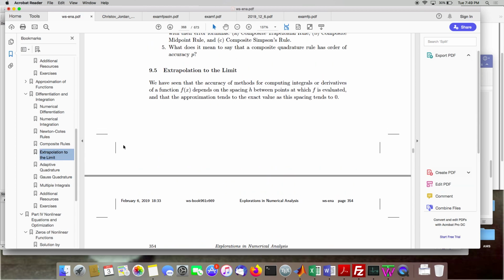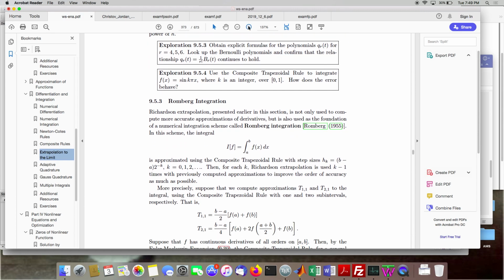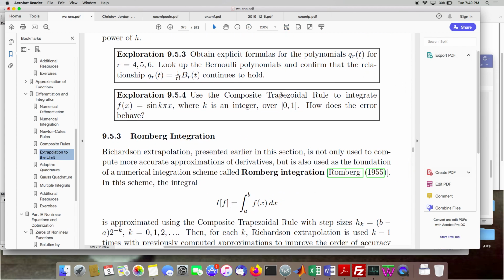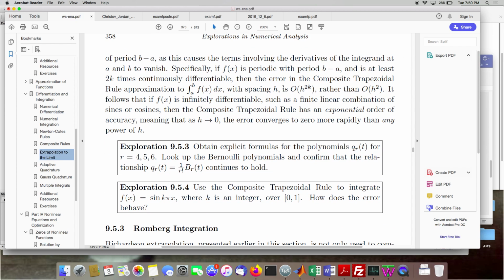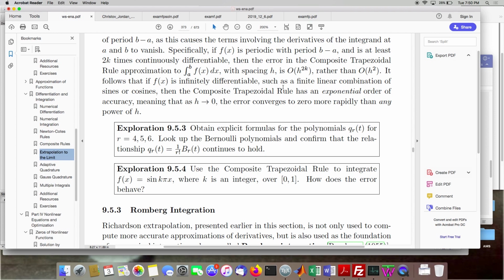9.5.4. Just above it, think about why composite rules have special conditions for integrating periodic functions. Right, I thought sine is a periodic function. Well, yes. Because in the notes you said when integrating periodic functions, the error is of exponential order, or h to the 2k. That's what we want to do.